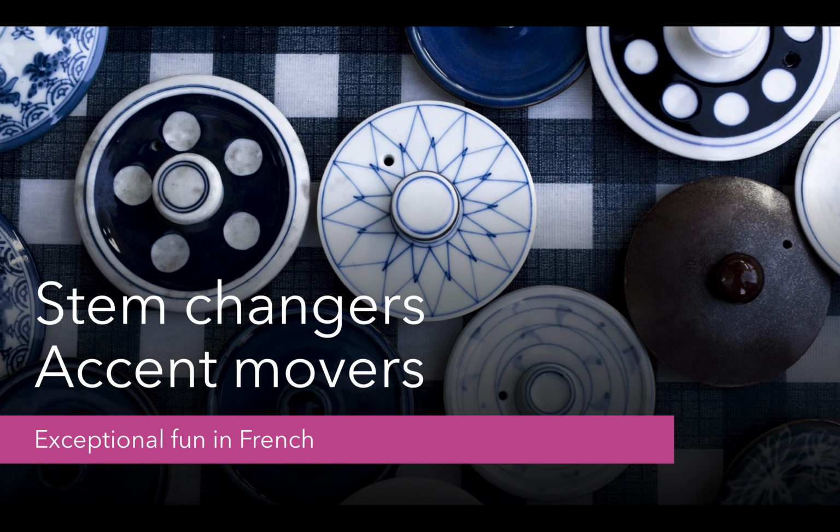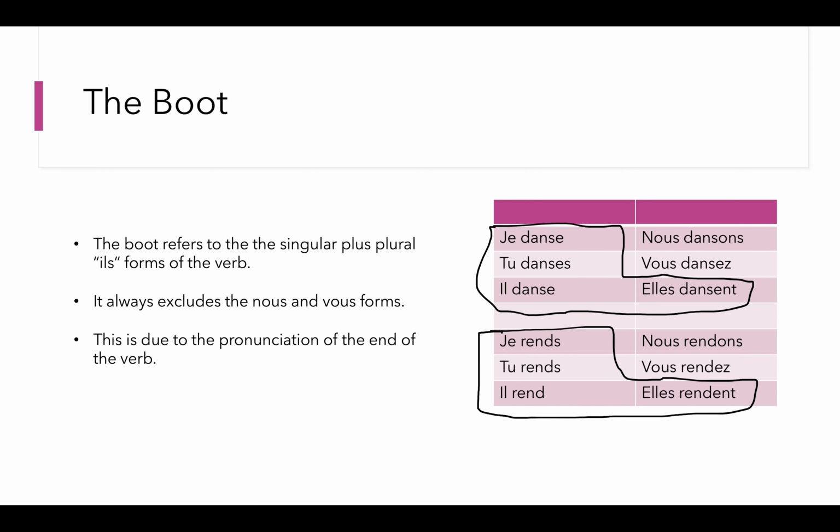Today we're going to talk about stem changers and accent movers, and I call it exceptional fun in French. This is the boot, so you need to be familiar with the boot because I make a lot of references to it and so do other people. What is the boot? It is where you've got the singular side of the graph when you do verb conjugation plus the il form in the plural on the plural side.